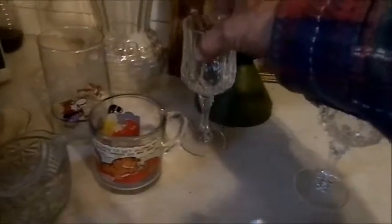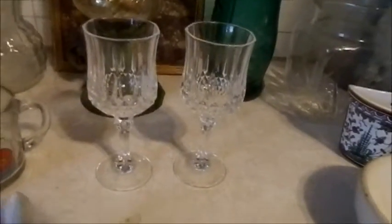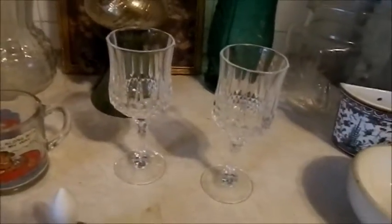Okay. And then two crystal stemmed goblets, whatever you'd call them. You know they're crystal when you ding them, and they have a nice ring to them. And these have beautiful detail. Unfortunately, there's no maker's mark on them, but they are so pretty, and the price was so pretty because they were free.